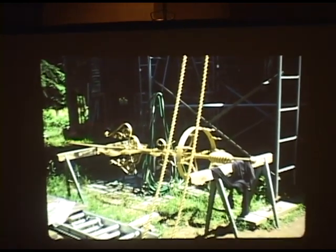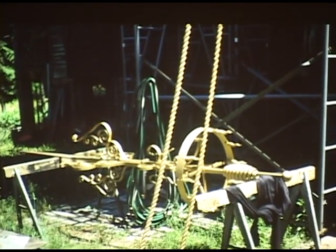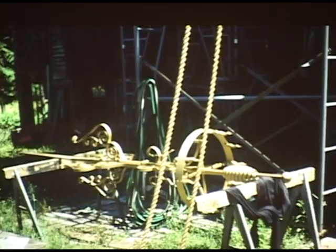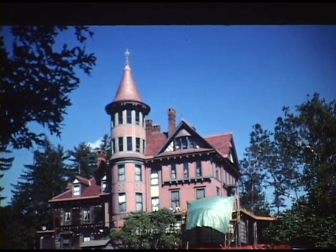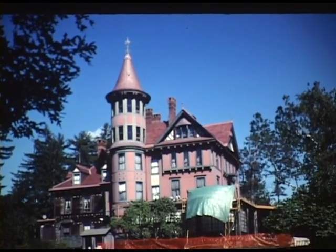But anyway, here's the wonderful finial. It was up on the roof of the tower. It was taken down and redone and put back up again. And here's kind of what you see happening here. This part of the front part of the house has all been restored here in this photograph.